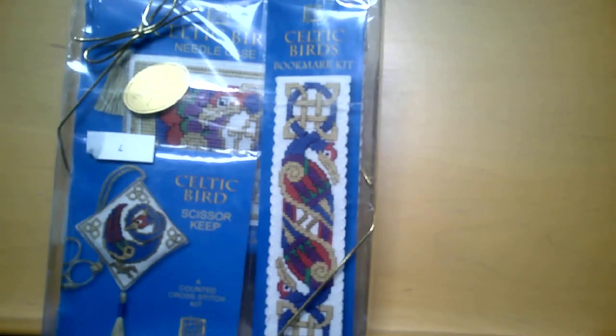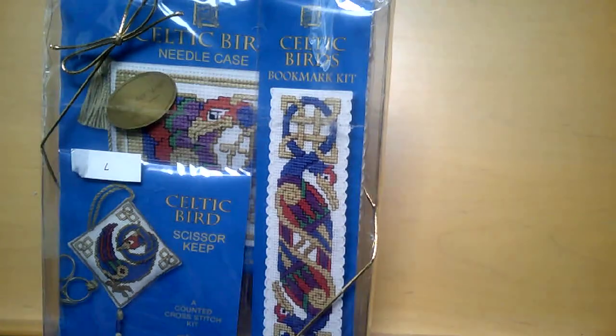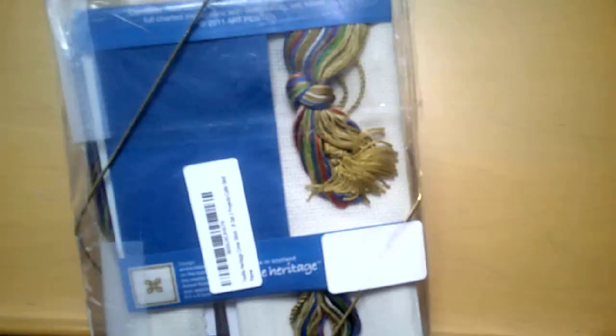There was another textile heritage hiding in among those. This one was a set. I told you sometimes they did related designs. So this is a Celtic bird scissor keep and bookmark and a needle case. You get all three in that kit. And the price reflected that.